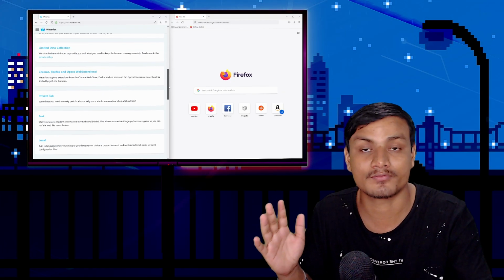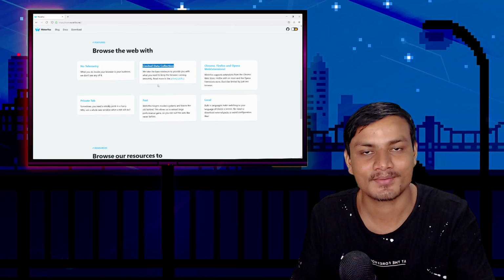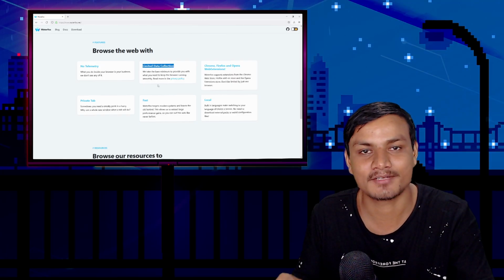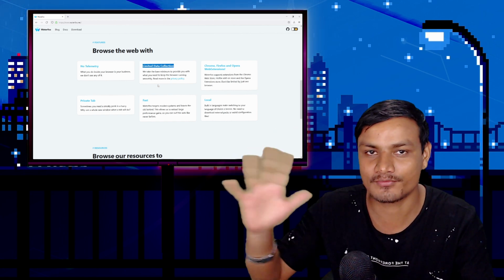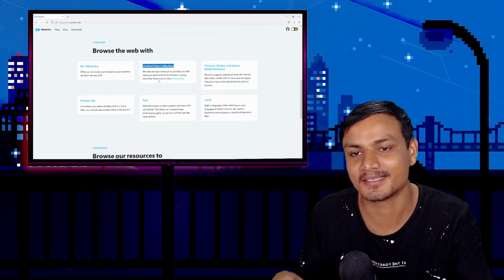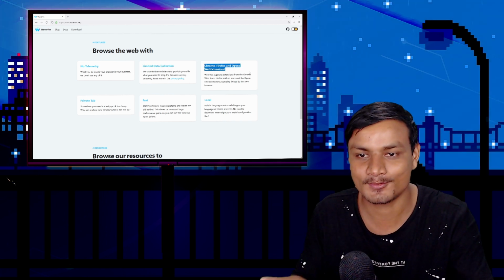You can also go to the official website of Waterfox and you will see that this browser has no telemetry, which means it is less bloated and more secure. This browser collects limited data. Okay, they at least say that we do collect data, but in limitation. Yeah, we don't collect full data. Okay, they're being honest here. I really like that.